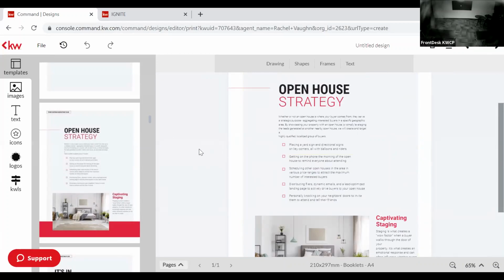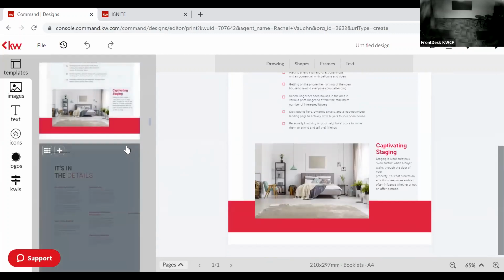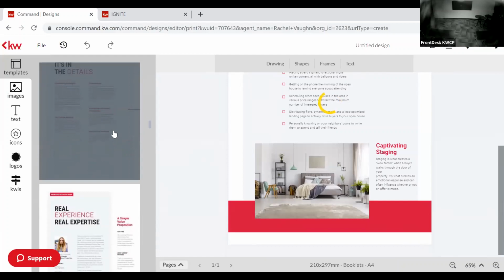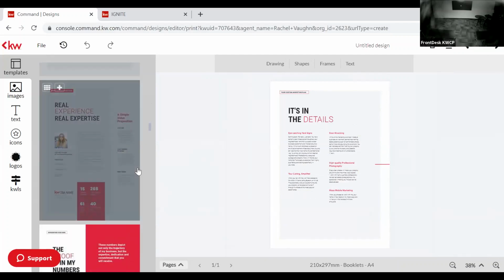People are usually very engaged with this, and you're asking questions. So then it's in the details. This says door knocking, photography. So again, you're going to make this custom. You're going to customize it to you.